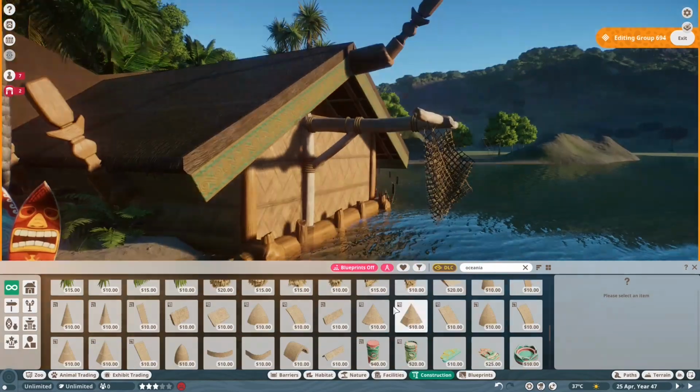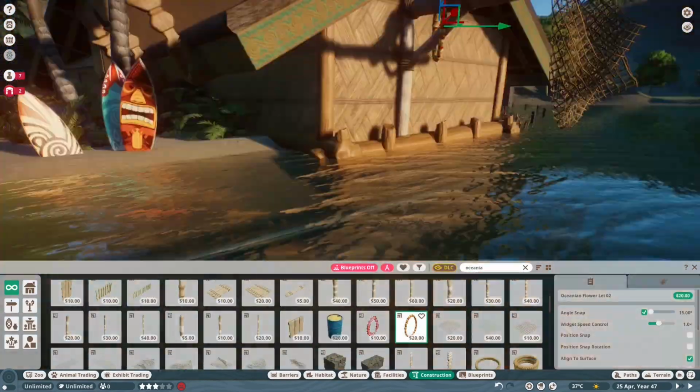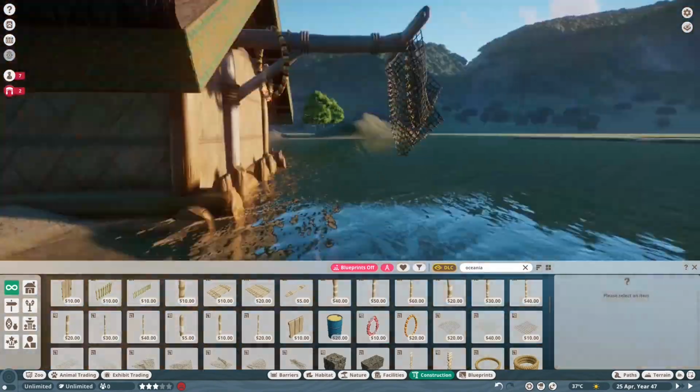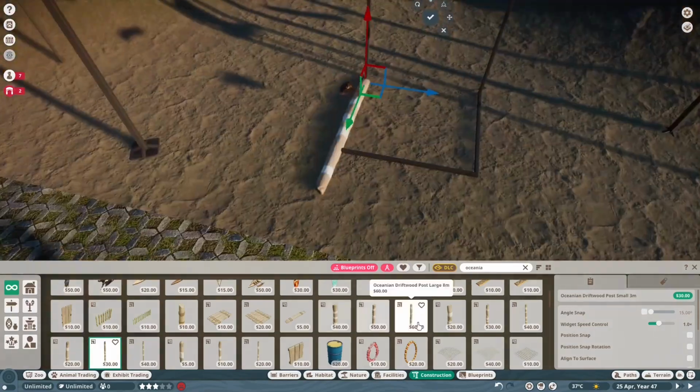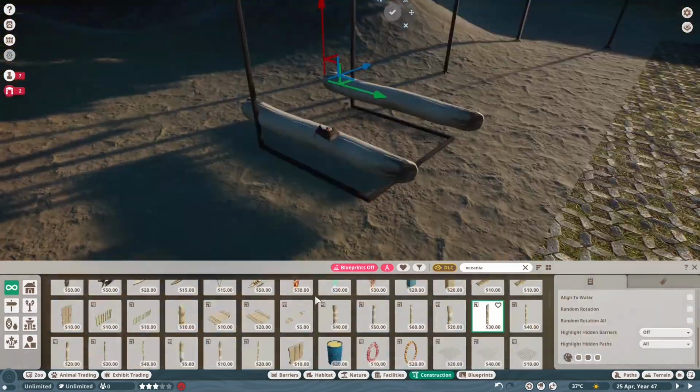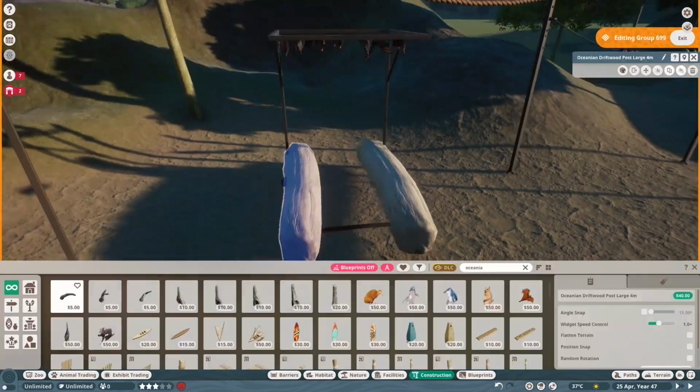I'm not sure if the actual in-game model of the flying foxes is bigger than the... Why am I calling them flying... Yeah, flying foxes. No, I'm right. I'm not sure if they're bigger than the fruit bats, the Egyptian fruit bats. I'm also not sure if in reality they are bigger than the fruit bats. They could be smaller now that I think about it.